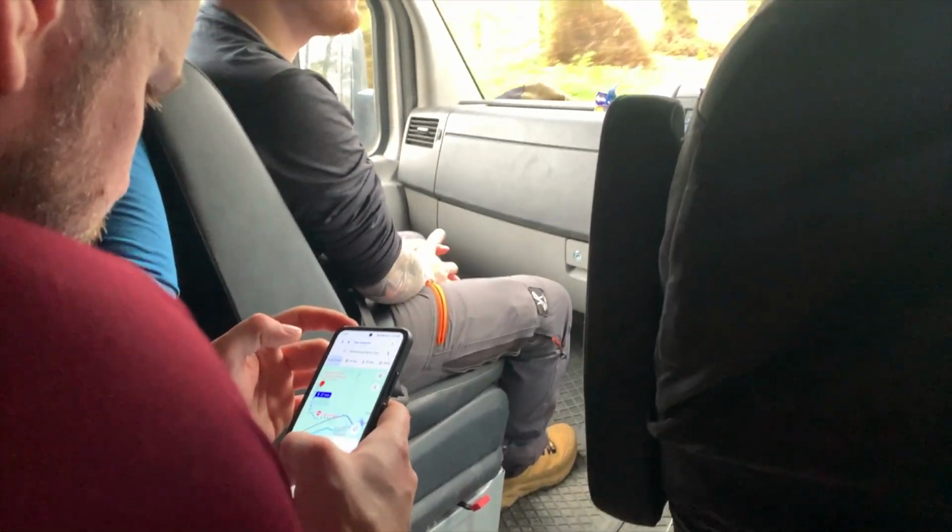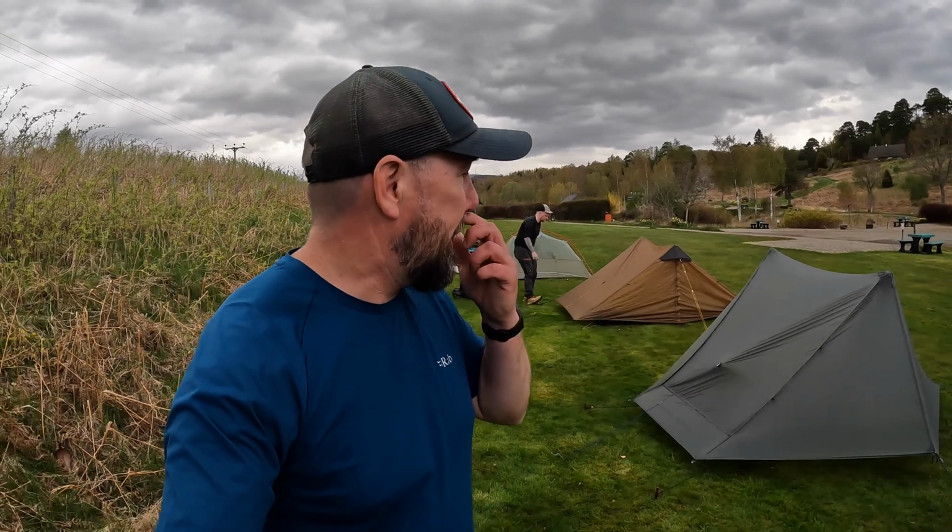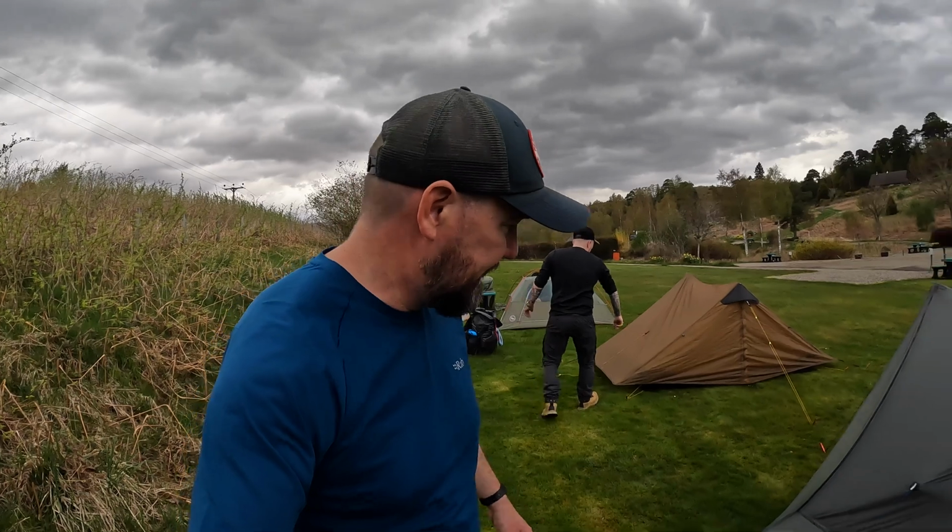It's only about 8 or 9 minutes in the car, but it would have taken us over an hour to walk all the way uphill here. So yeah, the kindness of strangers. But we're here, we're pitched up, £13.50 a night. So yeah, happy days. Won't get in strangers' cars, kids. Well yeah, don't get in strangers' cars unless they're taking you to a campsite and you're knackered.